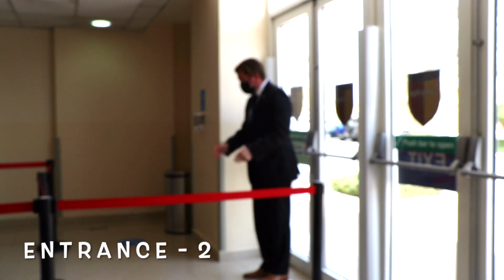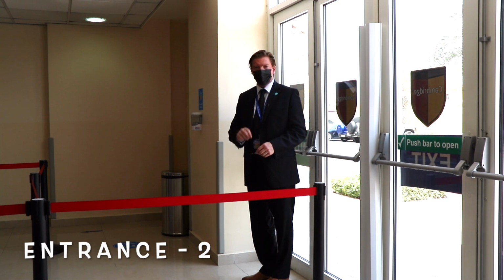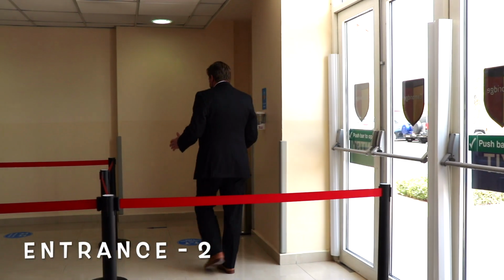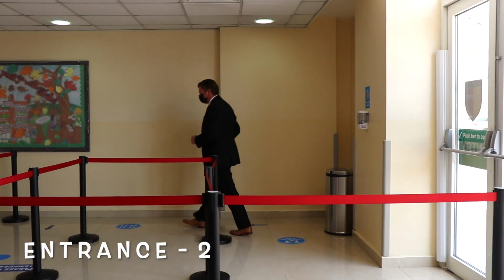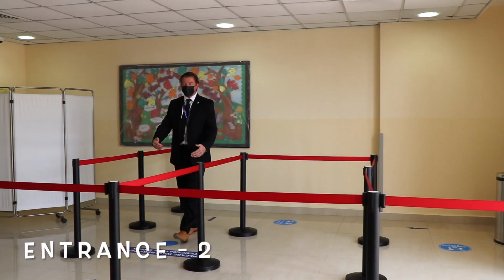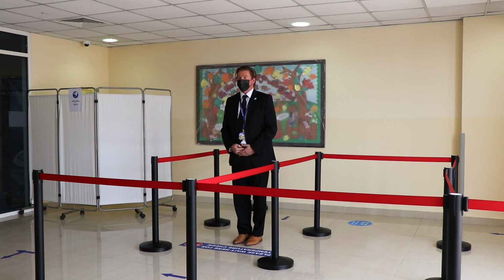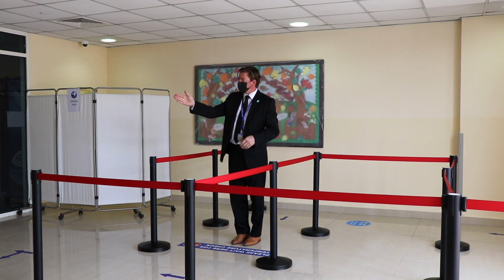So as you can see, there is a queue management system for our FS2 classes and our Year 1A to 1G classes. So we would walk in, staying 2 meters apart, not moving until the person in front of you has gone through. I get to the line, I stand and wait to be checked, and our support staff give me the thumbs up, and I can make my way through.